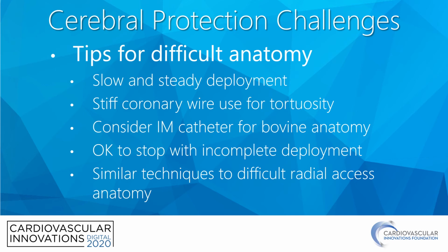It is okay to stop with incomplete deployment if you're only able to cover the brachiocephalic trunk. Then that's just fine. And also then similar techniques to difficult radial access anatomy can be used, such as balloon assisted tracking and things like that.